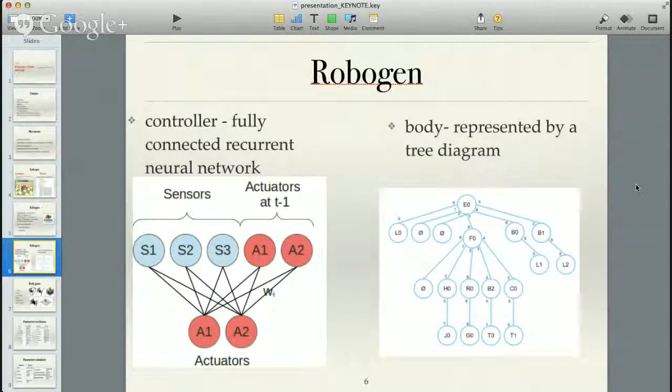So each robot will have a controller, which is the brain, and in our case, it's a fully connected recurrent neural network. The input layer will be comprised of the sensor values and the actuator values at the previous time step. The body is represented by a tree diagram, each body part being designated by a unique letter and number.